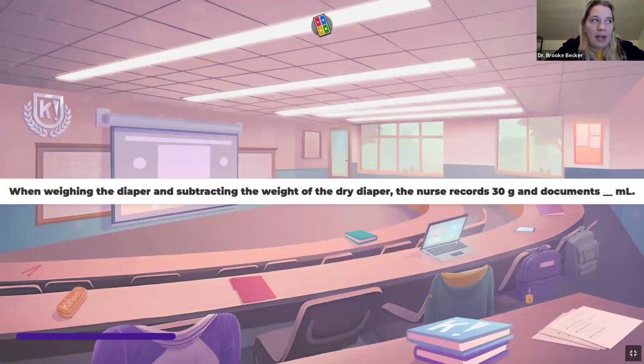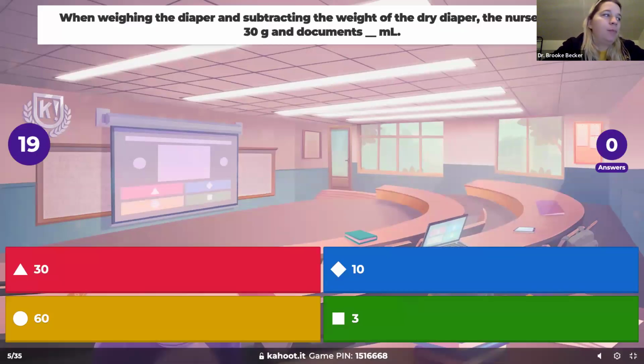Okay. When weighing the diaper and subtracting the weight of the dry diaper, the nurse records 30 grams and documents blank mLs. 30 mLs, 10 mLs, 60 mLs, or 3 mLs.